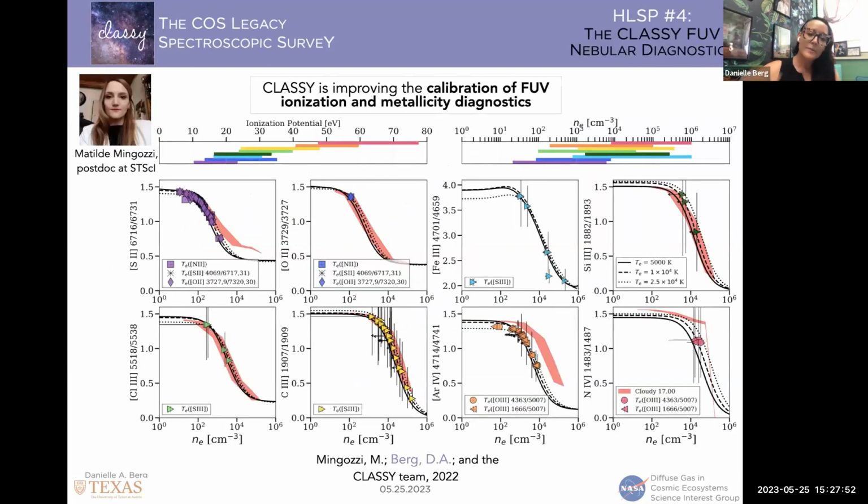All right, for our nebular diagnostics, postdoc Matilda Mangazi, who's working with Beth and James at Space Telescope, has been looking at all the wonderful nebular emission lines we can use in the far ultraviolet. This one is also combined with the optical emission lines because they probe different ionization states and are sensitive to different density ranges. But it's really kind of fun to see a plot like this and the many detections we have for each different diagnostic.